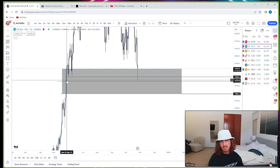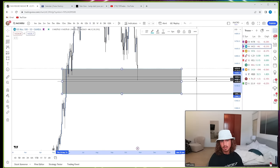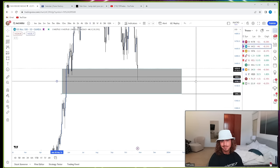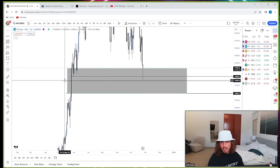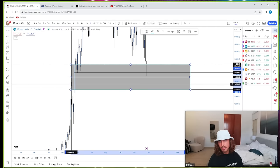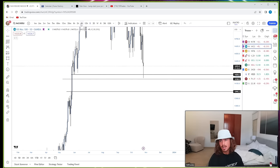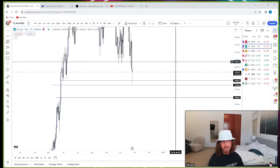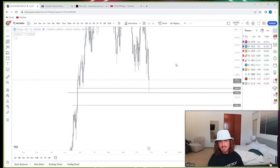We have the 50% of this fair value gap, which should have the middle line on there. Oh, it's because I already placed that line there. We place this line as the 50% mark of that fair value gap, and then I place another line down here. I'm going to get rid of the box now, so we can just see it by lines and not have a big gray box in the middle of our screens. But that is what I see for NASDAQ.